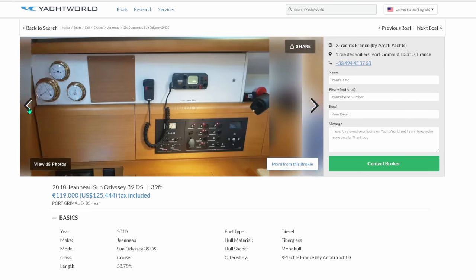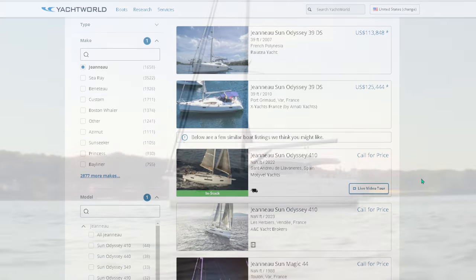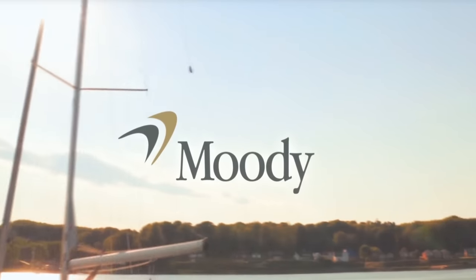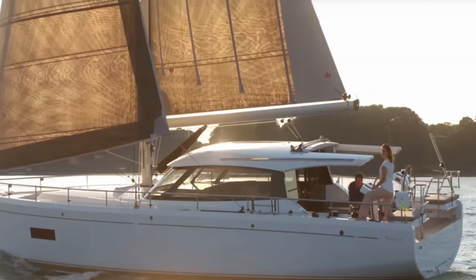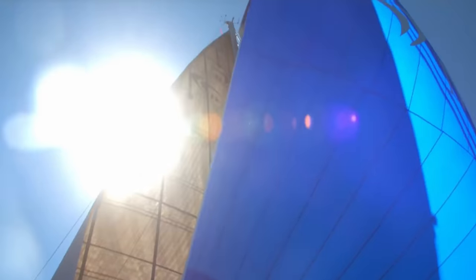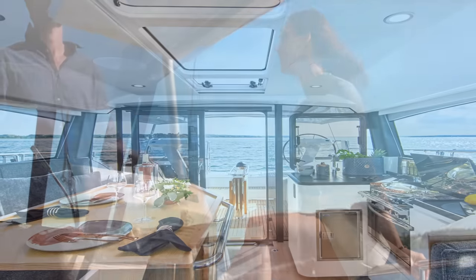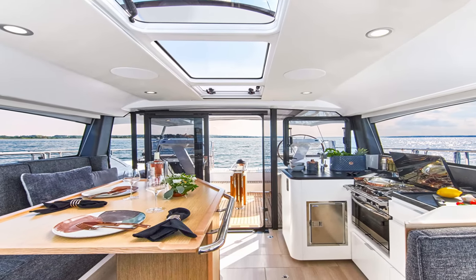Anywho, so first up, the budget deck salons. Now, what is a true deck salon? Well, a true deck salon sailboat is where your cockpit and your cabin are at the exact same height so that you can walk from the cockpit to the cabin without having to take steps down or up. That is what makes a vessel an actual deck salon, as you can see here on the Moody 41 DS.